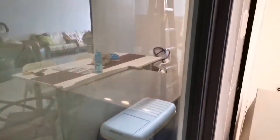Okay, anyway, at the back. Still got space for laundry, all these things.